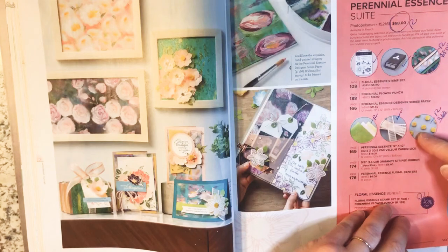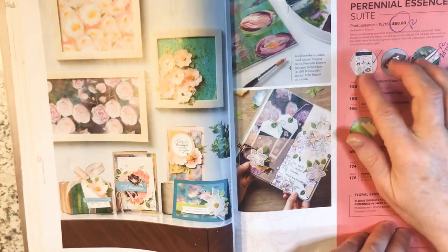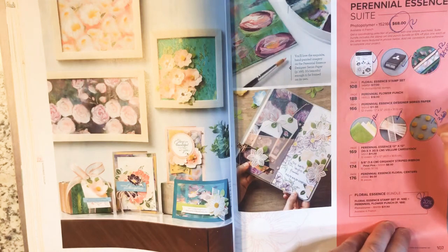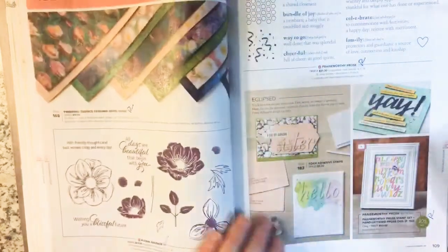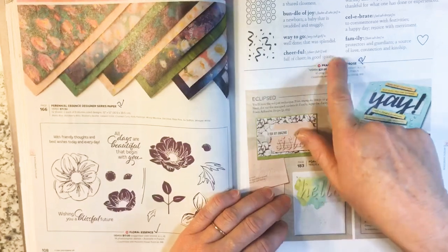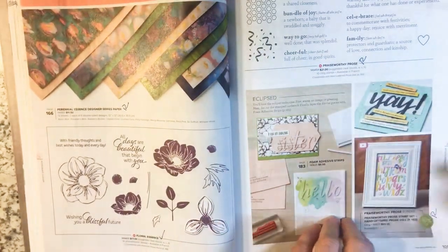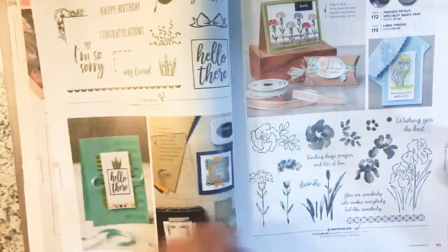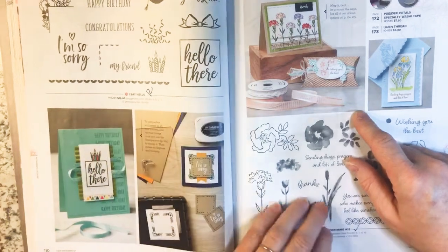These little floral centers are on sale for $3.60, and the bundle is retiring. So if you want to get the stamp set and the punch at a discount, then you'll need to get the bundle before it's gone. Praiseworthy Prose, that one is retiring. And the bundle also, it comes in a bundle. You can get it at a 10% discount right now. The I Say Hello is retiring.